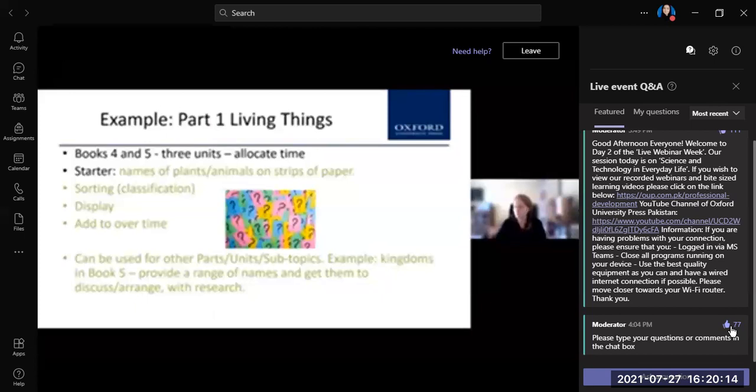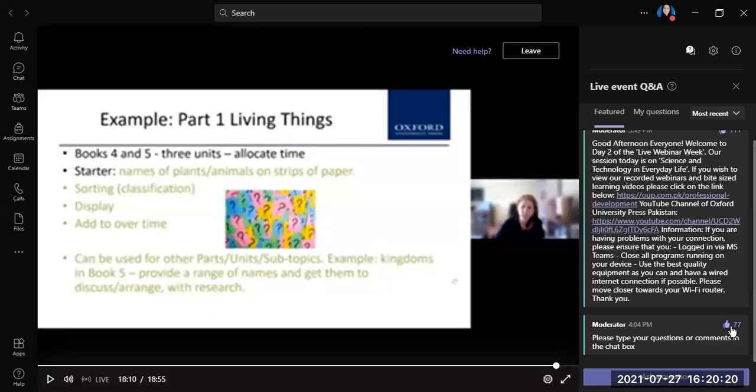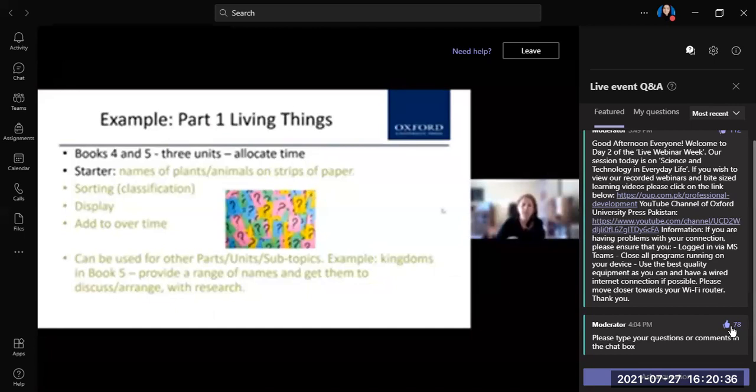And it can be used, this exercise, not that particular resource, but this exercise can be used for other parts or units or subtopics. So, for example, you could use it with materials, or you could use it with body parts. It will help them to understand this idea of the part and the whole.